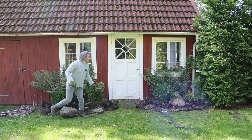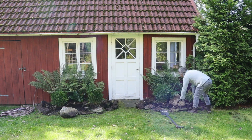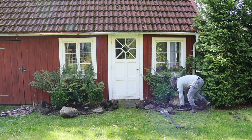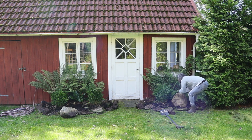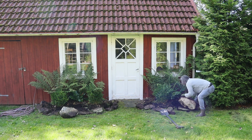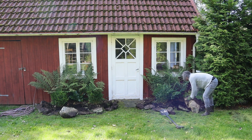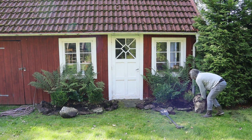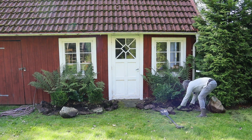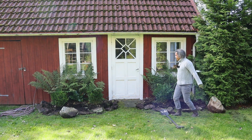And I'm always breaking my back moving around rocks, because they are such an important integral part of the garden. They really give energy, focus, they heat up the border, they give protection, they give the biodiversity places to live and hide and enjoy life, and it keeps moisture in around the roots of the plants.